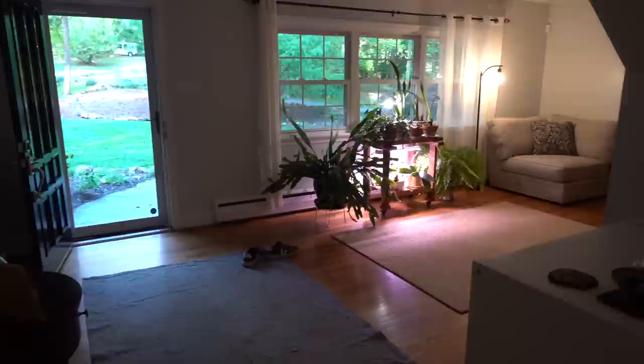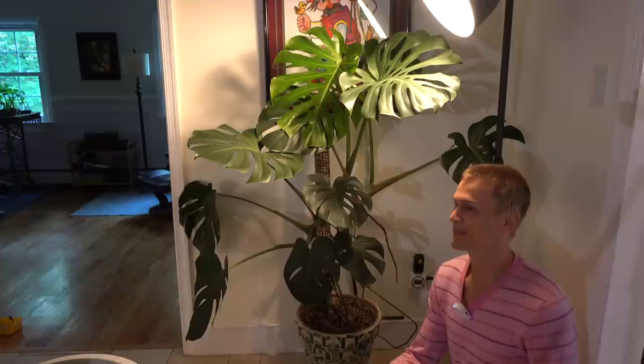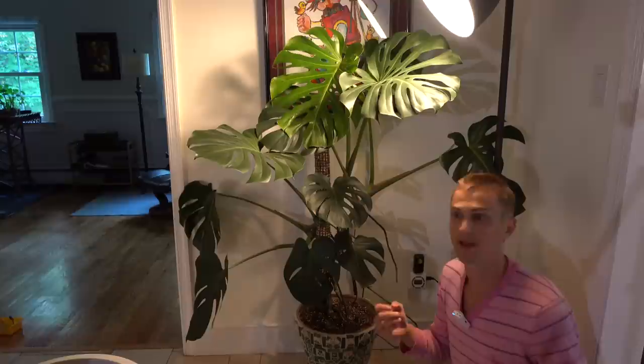And having all that plant life pretty much everywhere makes me feel good. It makes me feel like I'm not in some sort of sterile environment, like there's life around me. And you don't have to have 120 plants like I do. You can just have a few plants, 12, 13, 20, and you can accomplish that.